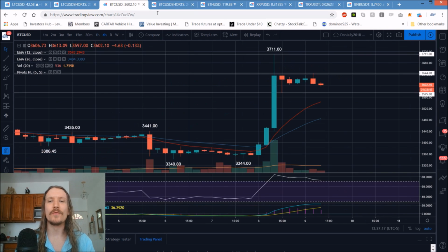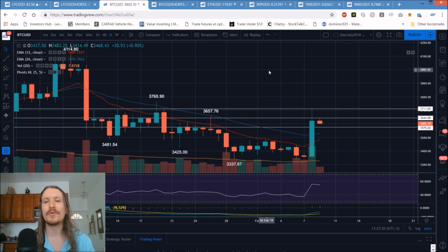So for Bitcoin, 4-hour tightening range to be watching, daily inside bar, pretty much a sure thing at this point. And remember, we really want to hold the back test of daily exponential supports and see that bull cross follow through over the next few days through the weekend.